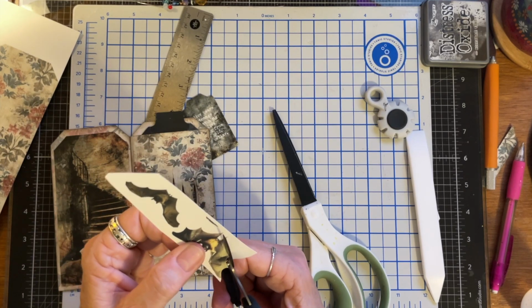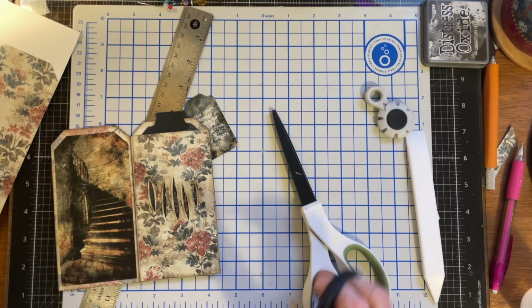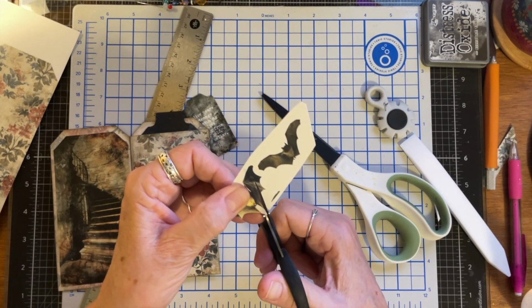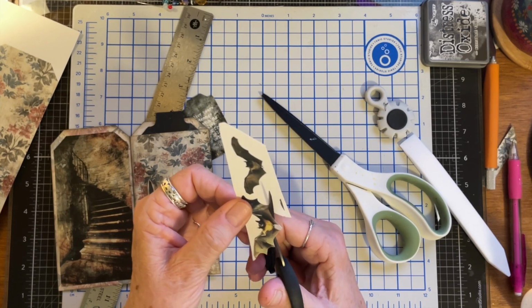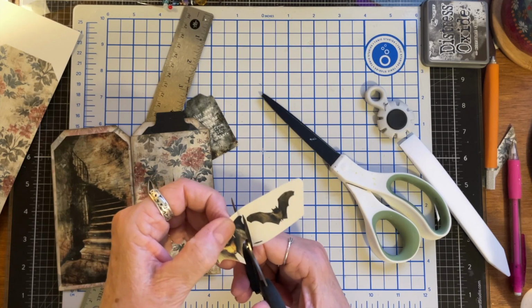Cut them out. I know y'all love watching me cut stuff out, but I noticed that I'm not really in frame when I cut stuff out. I don't know.